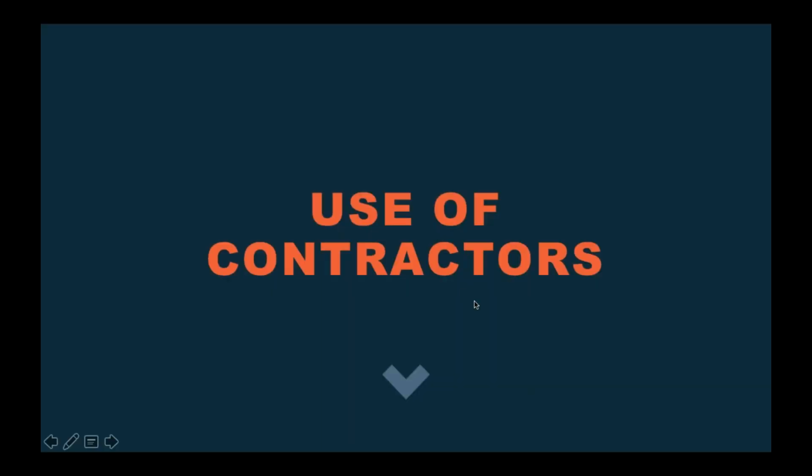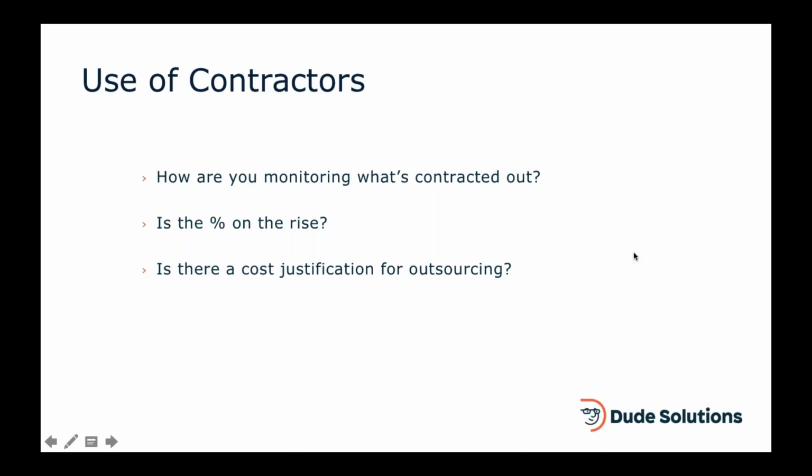So next, use of contractors. So this is the idea of what type of work are we contracting out? Are we monitoring what's contracted out? Is the percent on the rise? Is our cost justification for outsourcing? And to be clear, I'm not talking about outsourcing a full department here. That's a whole other topic.